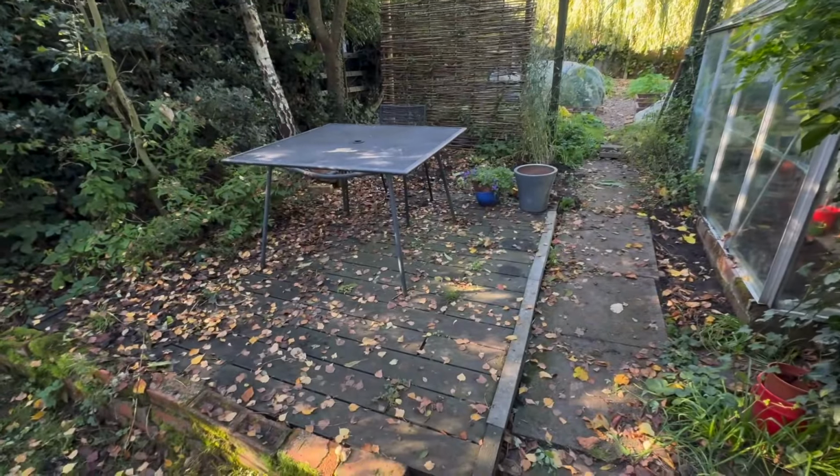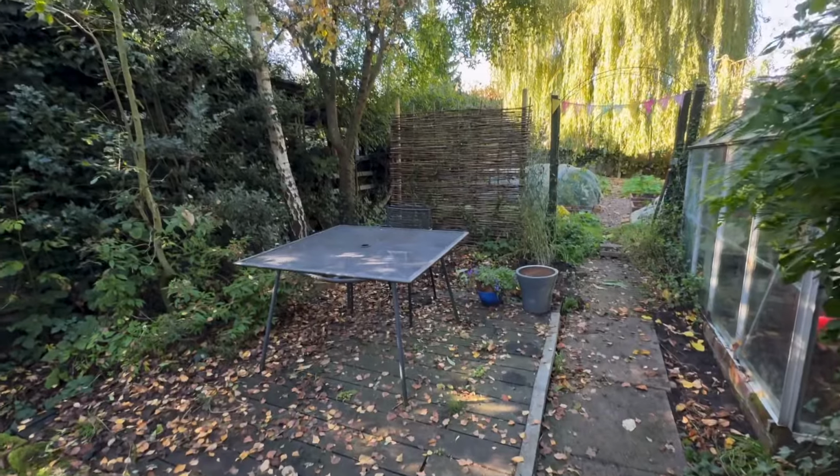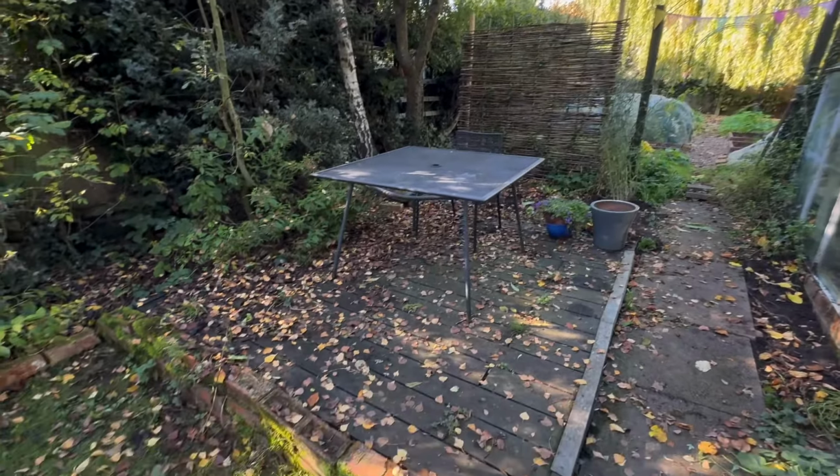And I'm really pleased with how the hellebores are doing in this area, because when I first put them in, they looked a bit sorry for themselves and some of the flowers were starting to droop, but they're all starting to perk up now and they're looking really happy in their new spot. So that's brilliant.